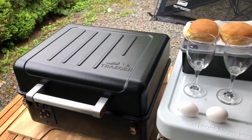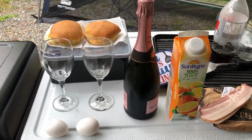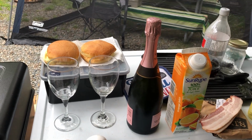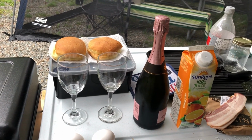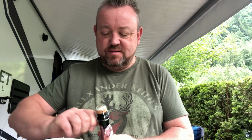So before I start cooking, it is a Sunday morning today, so I'm going to mix up a mimosa and a mimosa for Rhonda. So this should be nice, and then I'll be able to cook with mimosa in hand, and that will help my creation of breakfast. So here we go. Pop the cork, as they say. Rhonda will hear this and come running out, I bet. She doesn't know I'm making mimosas.